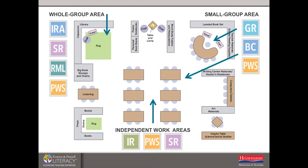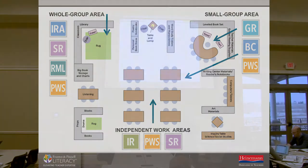So, for example, you will notice that there are three primary areas in that classroom, which represent the three instructional contexts in which FPC will be delivered. You have whole group work, you're going to have small group work, and then kids are going to be expected to work independently throughout the day as well.